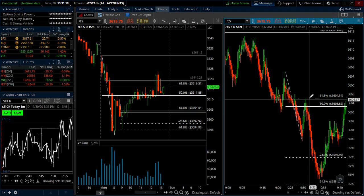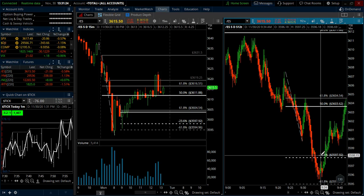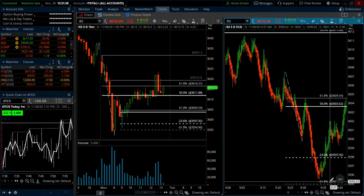So we have the 50%, the 61.8, which occur on pullbacks, and then we have the negative 23.6 and the negative 61.8 that are sort of projecting to new lows in this case.